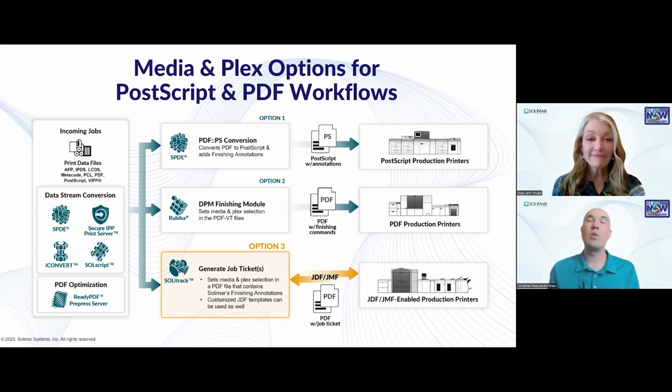And one of the things that we really want you to know is that we are very partner-centric here at Solimar. So we work with a lot of the hardware manufacturers, most of them, in fact, and many of them on a global basis. So what's great about that is we work with them to make sure that these high-tech options are there and available for you so that you can move away from PostScript as your default, and you can start to move to these more advanced PDF and JDF, JMF capabilities.